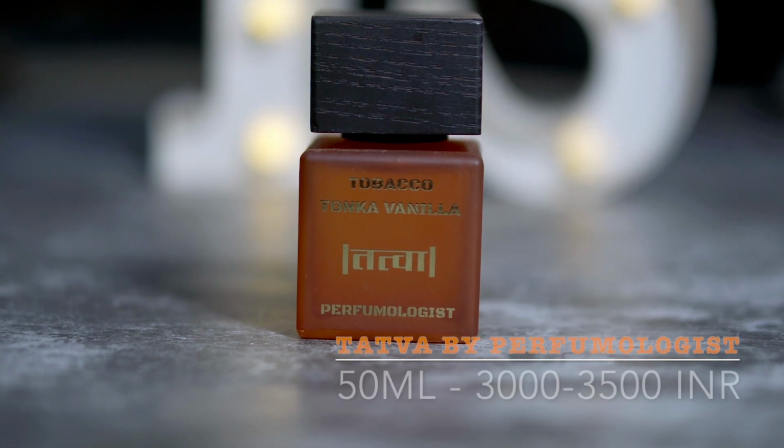So at number 2, I've got an inspired version from an Indian house, which is not just my favorite inspired version from an Indian house, it's my wife's favorite. Whenever I take this bottle out, she's like, wear this particular fragrance a lot. She never does that. She never asks me to put more perfume because she knows I'm a bit crazy like that. So it's my favorite and my wife's favorite, and it's a fragrance called Tatwa from House of Perfumologist.